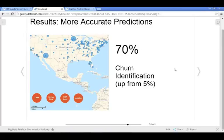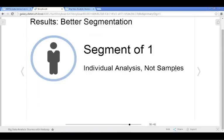And as a result of looking at all of the data, we're able to get down really to that segment of one analysis, so where we can pinpoint exact customers, what their risks are and what's going on in their life. This is not possible when you do your modelling based on samples. You have to do it on all of the data.